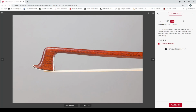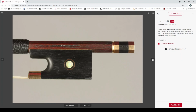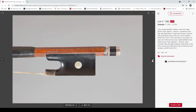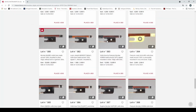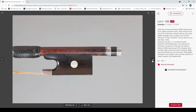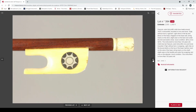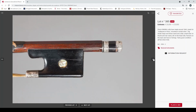Seven-eighth violin bow by Victor Fetique. Cello bow by Francois Nicolas Vorin. A viola bow by Jean-Jacques Melant. A violin bow by Nicolas Mayer. A violin bow by Louis-Joseph Morizot. A violin bow by Francois Nicolas Vorin. A violin bow by Francois Jude Goulard. A cello bow by Pierre Simon.